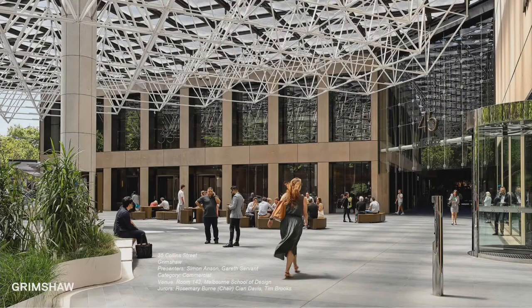The redevelopment of 35 Collins and Collins Place is a $60 million refurbishment of the forecourt, podium, on-floor lobbies and services in one of Melbourne's most iconic buildings and public places. A challenge was to show how the sustainable retrofit and adaptation of an existing building can successfully play its role as a workplace in a connected city. So how do we renew and not rebuild?